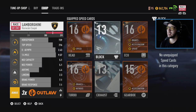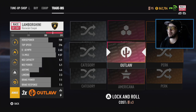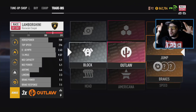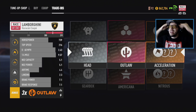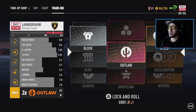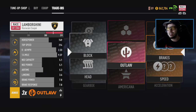If we want the full outlaw build, we need block and exhaust. So we gotta hope that we get block and exhaust here, guys. Cross your fingers. Come on, any block and any exhaust will work for us. Block. Oh, it was one away. That's gonna be a beauty there. We need the one on the left to hit block or exhaust, and we're good.